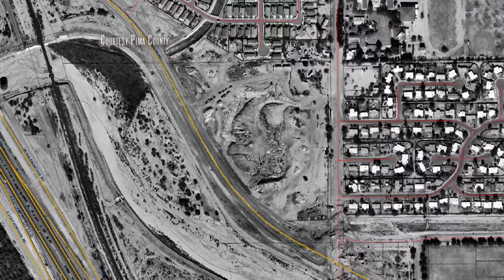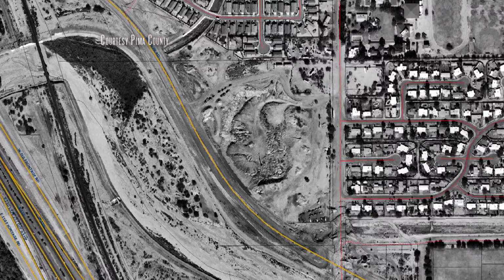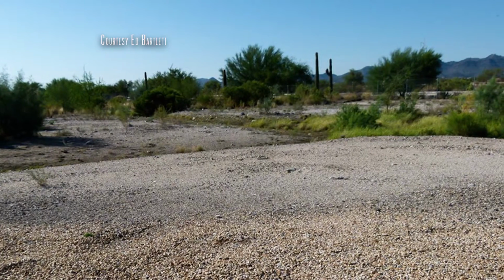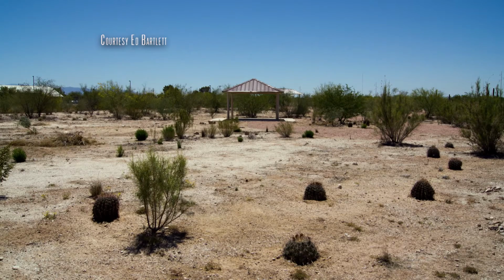One of the most amazing things about Prickly Park is that this used to be a 70-foot hole in the ground. It was a gravel pit, and so it was a completely devoid landscape. It's got a plan, but it's spotty in what we've been able to do with the volunteer help that we have.